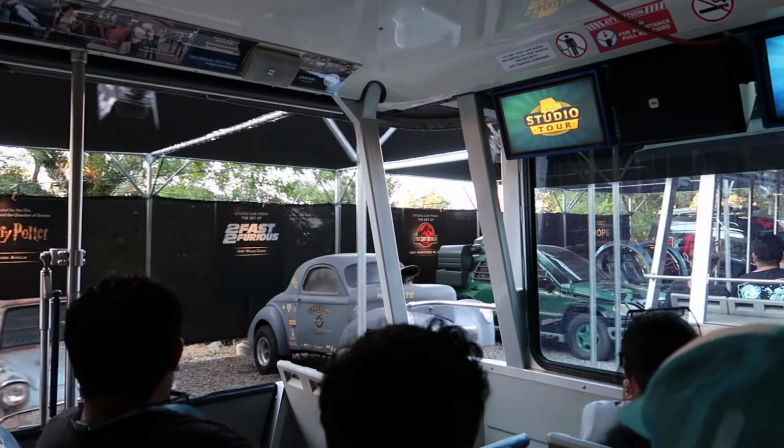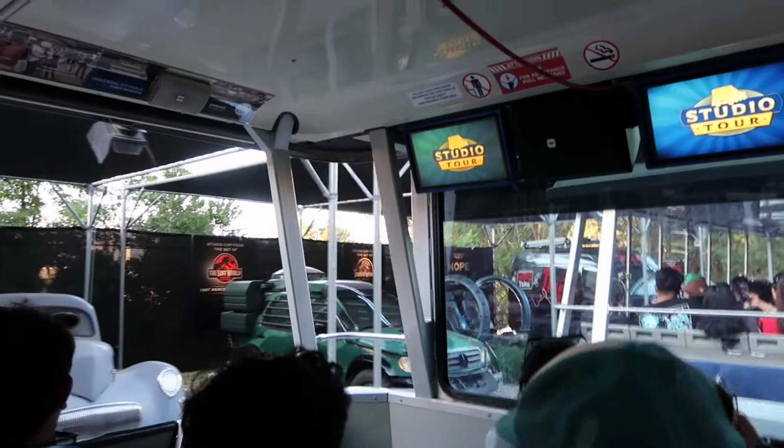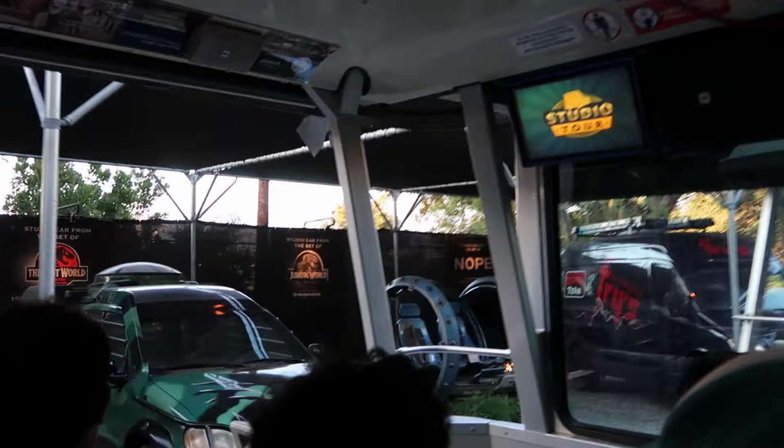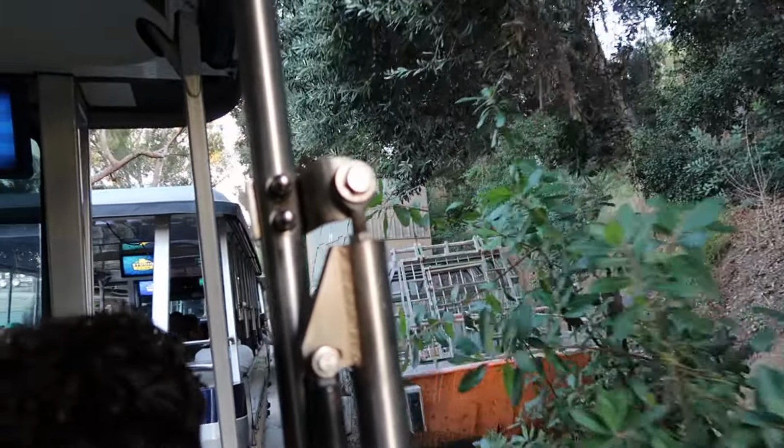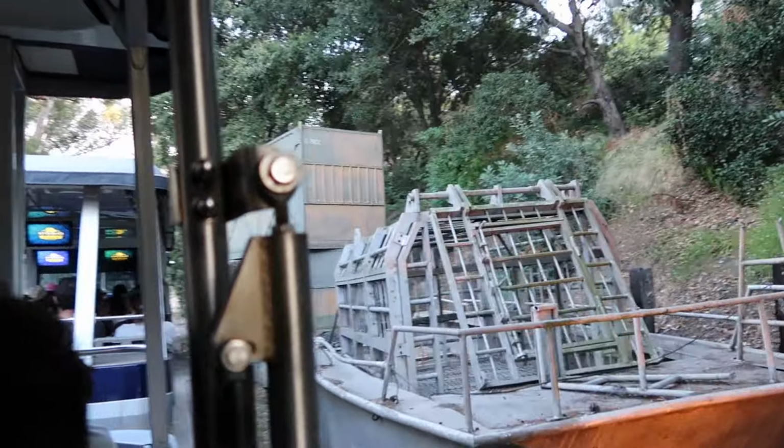Take a look at the gyrosphere from Jurassic World. You might notice there's no glass on it. That's because glass is reflective and you would be able to see the crew working behind the scenes. Dinosaurs in the cages, and I was like, they look so sad. So I let them out, and then I couldn't get them back in.